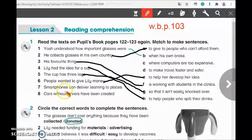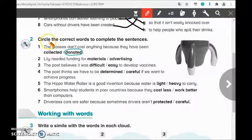Number 7. Smartphones can deliver learning to places. Excellent, girls. We will match it with C, where computers are too expensive. Number 8. Cars without drivers have been created. Good job, girls. D, to make travel faster and safer. Now let's move to the next activity. Activity number 2. Circle the correct words to complete the sentences. For example, let's read the first example. The glasses don't cost anything because they have been collected or donated. And the answer is donated.